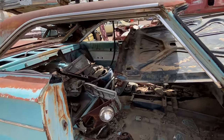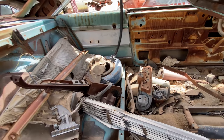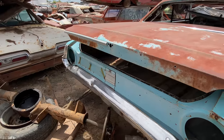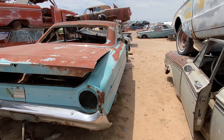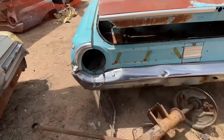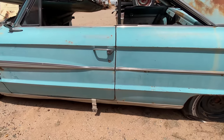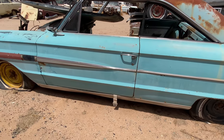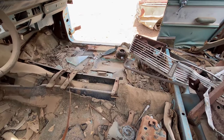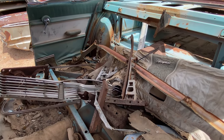This looks to be like a two-door XL. Nice sheet metal, two-door fastback. Of course, it's missing the trim. Hopefully it has the bottom trim. Hopefully. And it looks like it does, but it's twisted. Man, seems like those get damaged pretty easily. But it's got the center console and a couple of little small parts here and there.